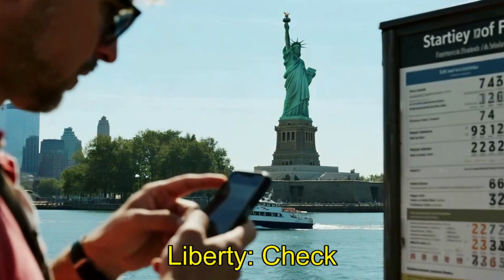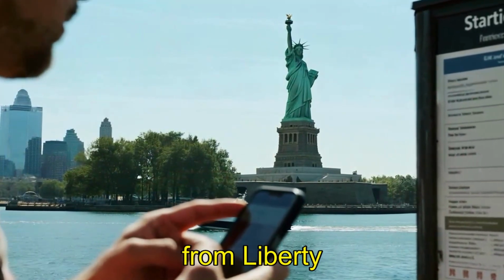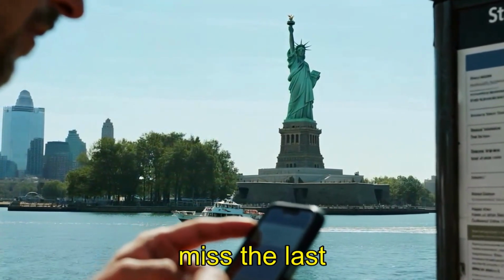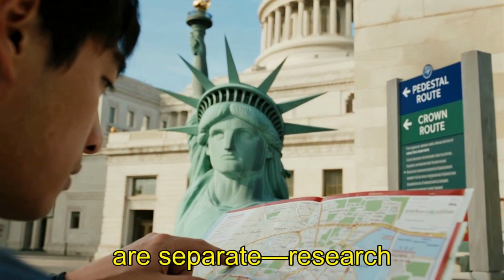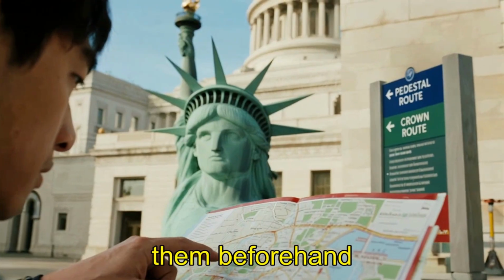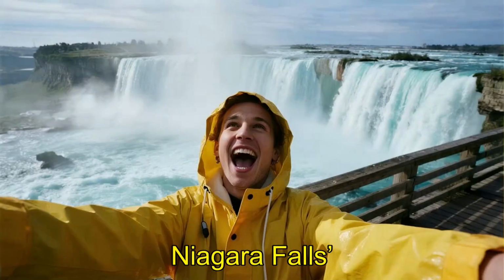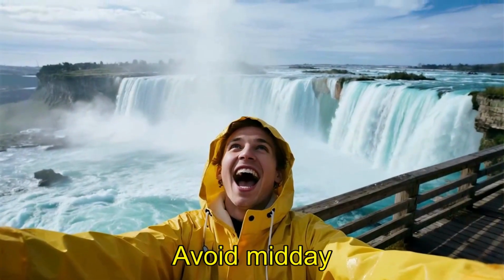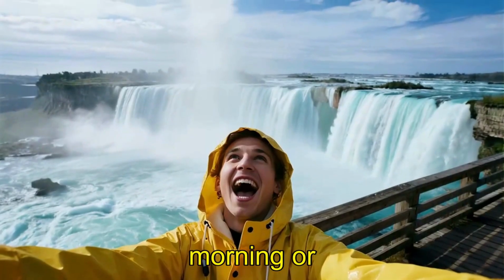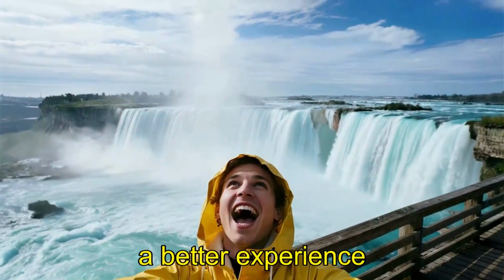Statue of Liberty. Check the ferry schedule in advance to plan your trip to and from Liberty Island. Don't miss the last ferry back. Also, the pedestal and crown routes are separate. Research them beforehand and choose based on your fitness level and interests. Niagara Falls Cave of the Winds. Open May-October only. Avoid midday crowds by going early morning or early afternoon. Shorter lines mean a better experience.